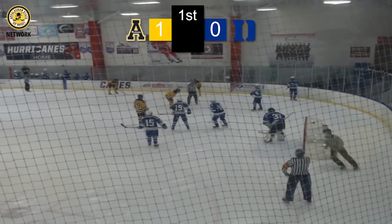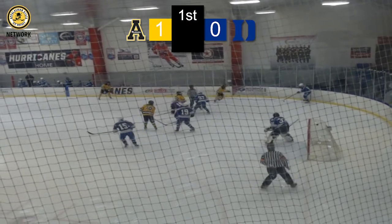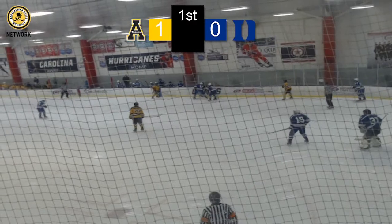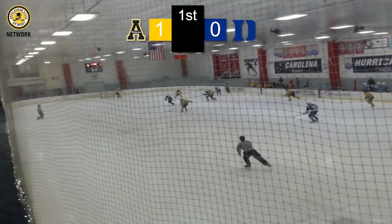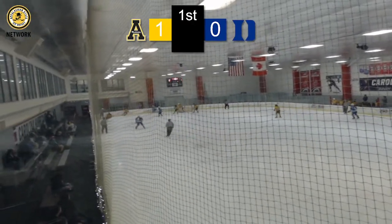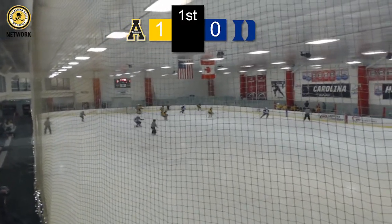Miller, Presley, Moffitt still out there as the forward line for the Mountaineers. Duke controls the draw, played off the boards. Casper holds it at the point momentarily, and now Duke gets it out. Here comes 15. He's got speed. McDonald, the only guy back. That pass too far. 15 tries to stop it along the boards. Now Luke Miller will come away with it.